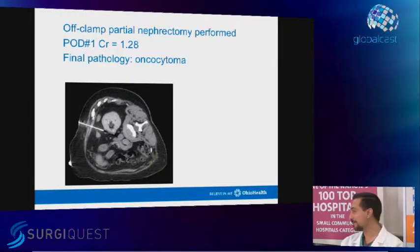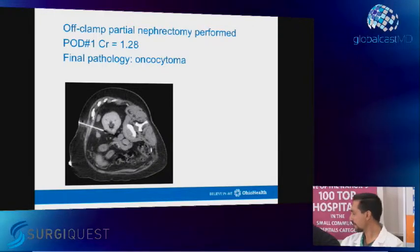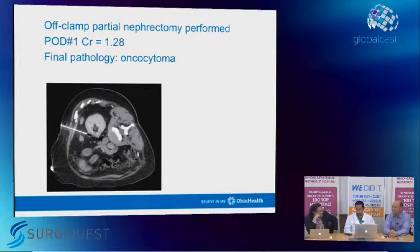So let me ask you this. But she did fine. I think a biopsy is an interesting question, because even if you came back with these oncocytic neoplasms, how often are you comfortable that that's an oncocytoma versus a chromophobe? Well, according to the literature, a renal mass biopsy is diagnostic about 80% of the time.